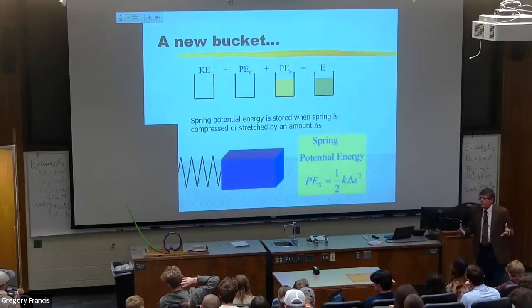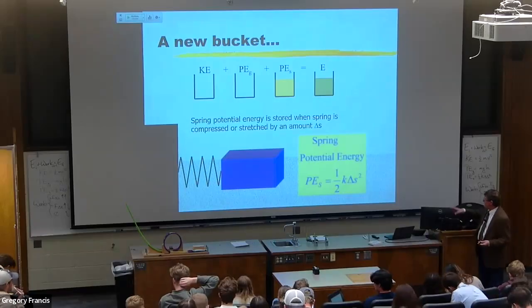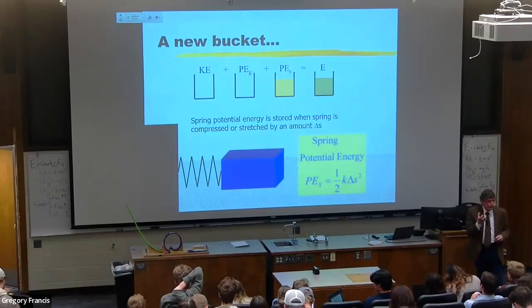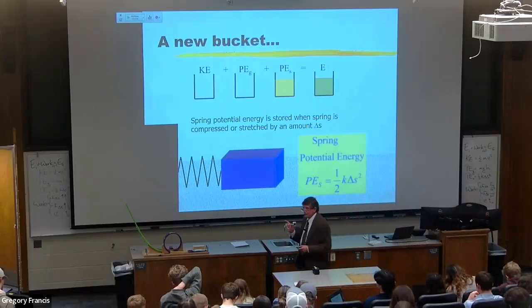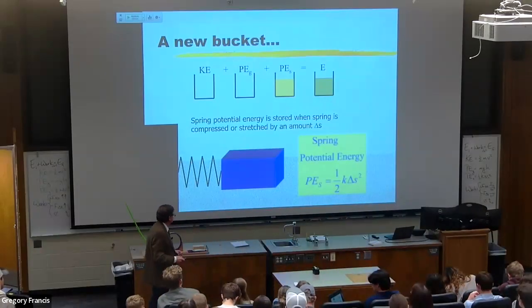Now, we found that we needed another bucket, and I introduced this concept of a spring being able to do damage. That's what energy is, the capacity to do damage. And that energy or capacity to do damage is 1/2 times the spring constant, how stiff the spring is, times the distance that it's compressed or stretched squared. So you can see that's always going to be a positive quantity, always going to be positive.